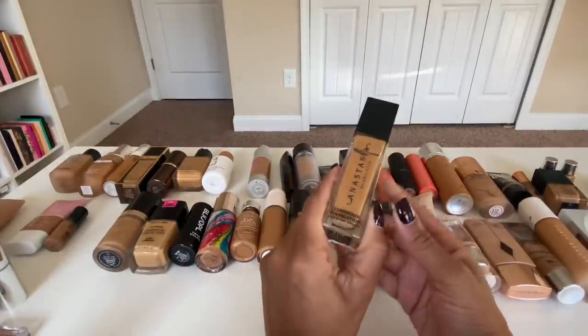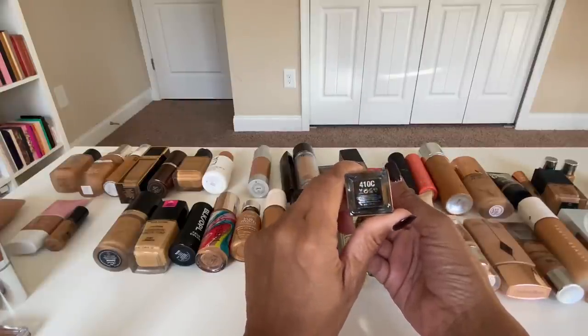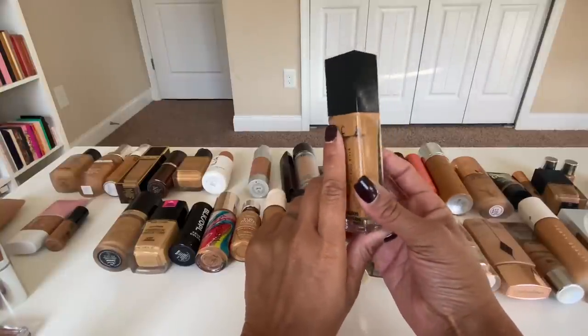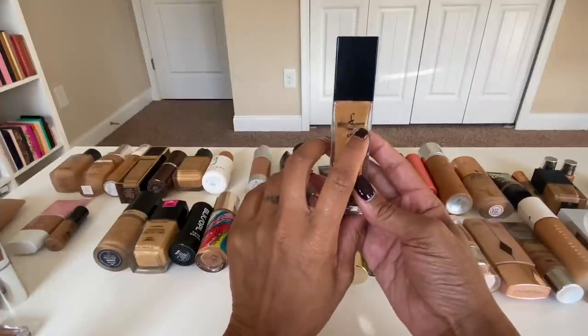Anastasia Luminous Foundation. I have mine in the shade 410C. Since when have I ever been cool toned? Their shades are just hilarious. But this foundation is beautiful. As you can see, I've used a decent amount of this foundation.